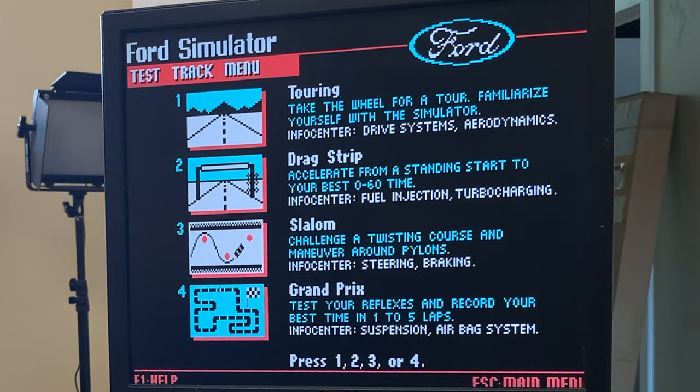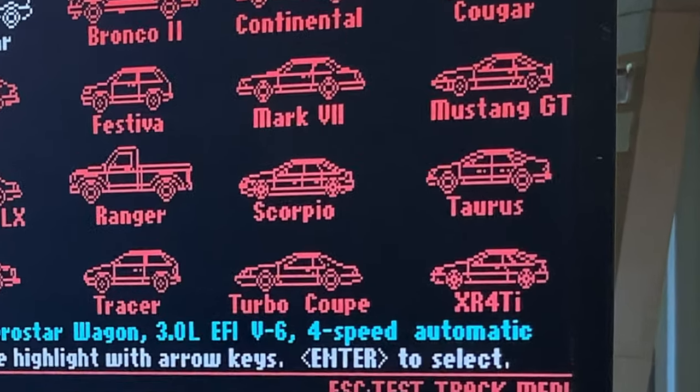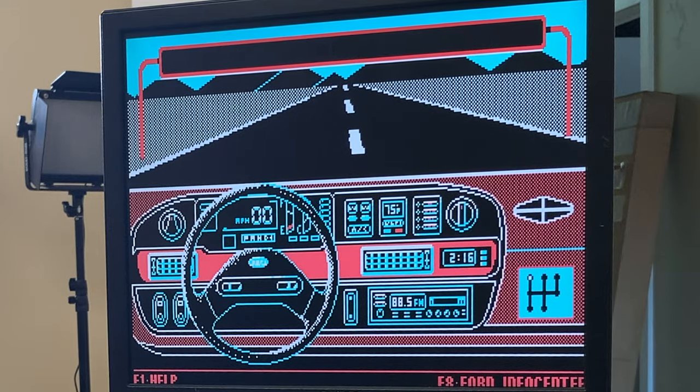Let's hit number one. All right, we got three options here, or four options, actually. Let's do touring first and see what this is like. We are officially in luck. I see the XR4TI is one of the options on the select car menu, so we can actually drive the car we've been talking about the whole time. All right, press I to start car.